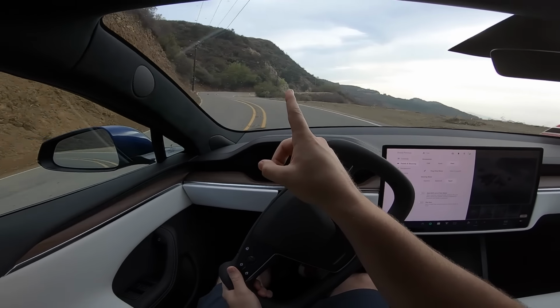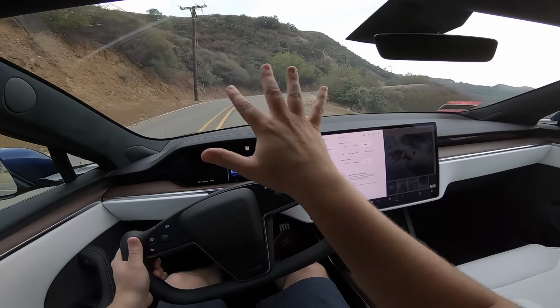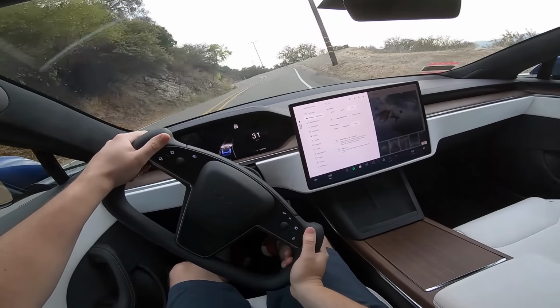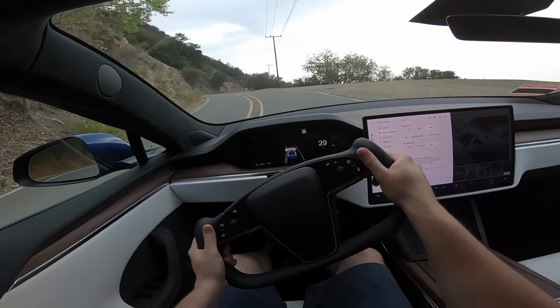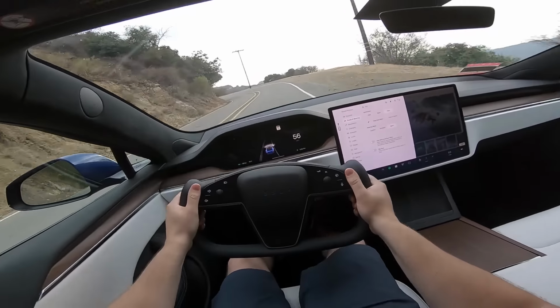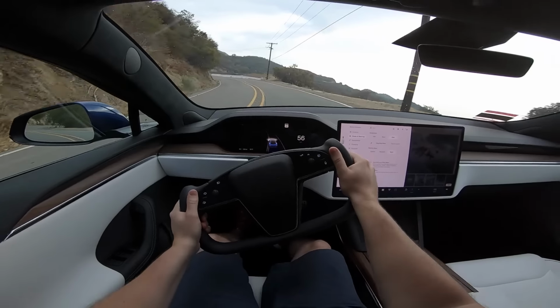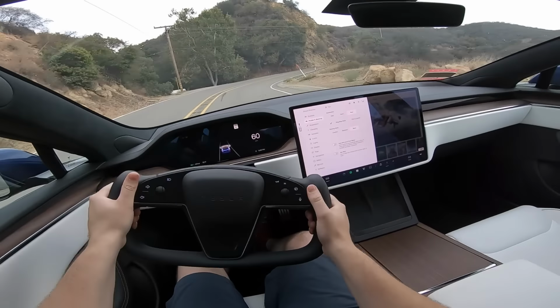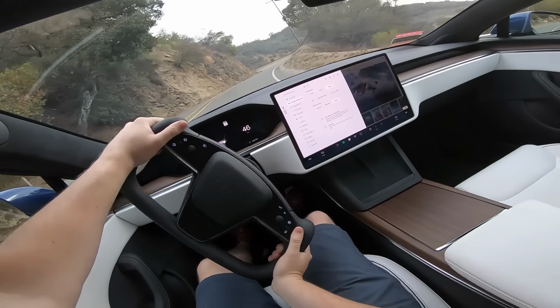Once we get to the top of this hill, there is an awesome straightaway, and I'll show you launch control as well as cheetah mode and drag strip mode. But let's go ahead and see what this thing is like in the canyons, shall we? Oh my God! The acceleration in the Plaid is like nothing else I've ever experienced. It is relentless at any speed.